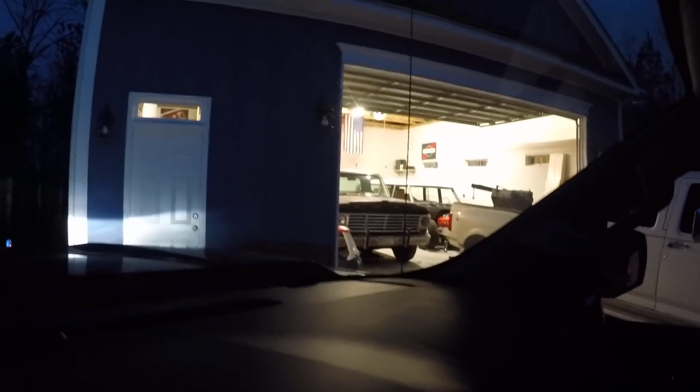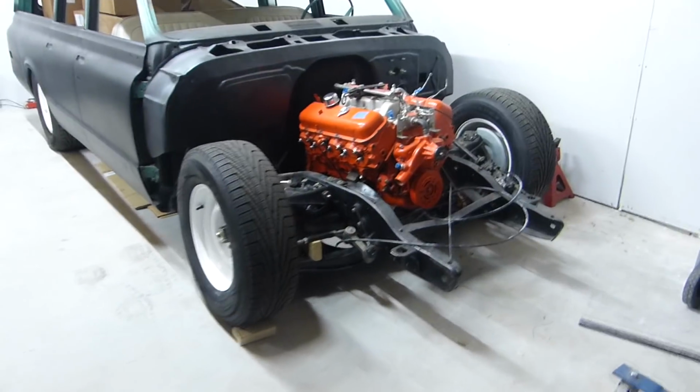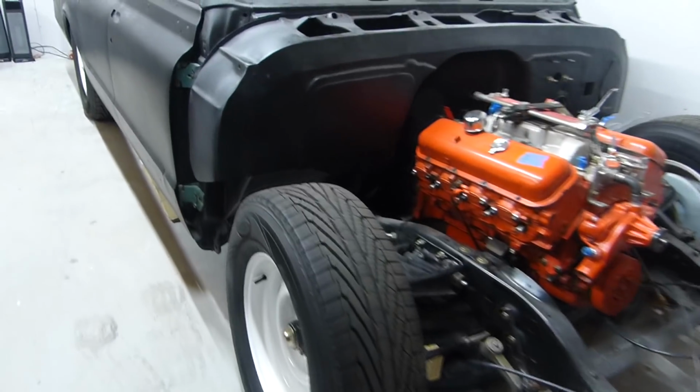All right, so we just got to Jason's. This man's got an awesome shop and a new house. Coming to get these wheels, but he's got some cool stuff in this brand new shop that I think y'all might want to see.